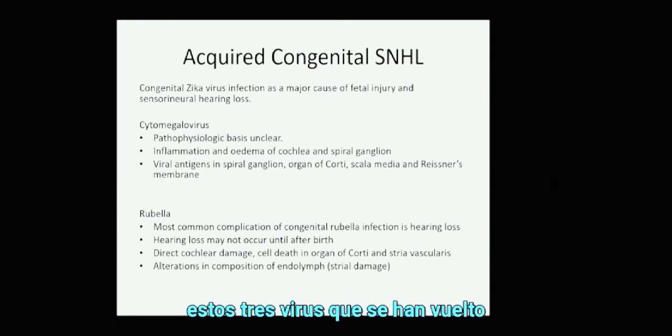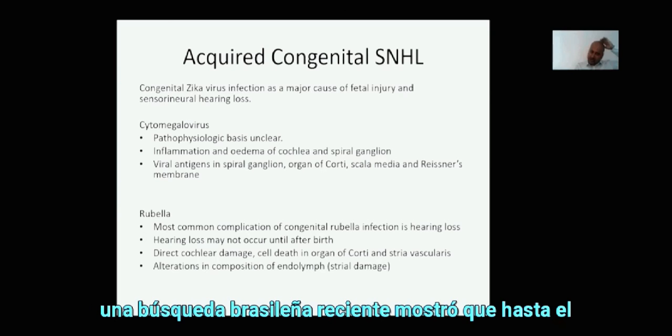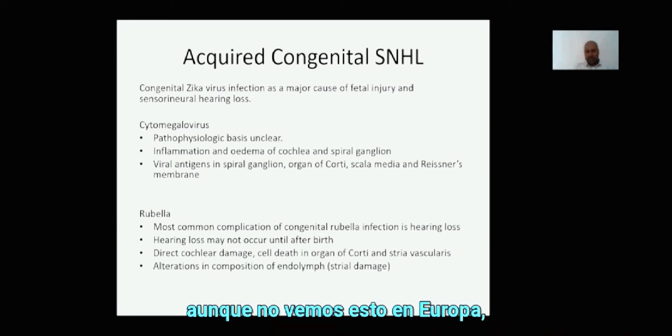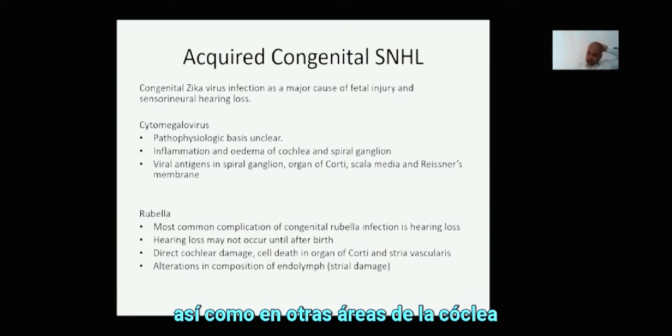I just want to quickly touch on these 3 viruses which are relatively important for us to understand. Zika virus doesn't cause microcephaly, but recent Brazilian studies showed that up to 7% of children are born with severe to profound sensorineural hearing loss. Although we don't see this in Europe much, it is a useful condition to understand. Obviously, cytomegalovirus is well known, but how it causes damage is not fully clear. There are some studies suggesting evidence of inflammation and edema of the cochlea and damage to the spiral ganglion. But what's key is that lots of studies have found viral antigens present in the organ of Corti, as well as in other areas of the cochlea.